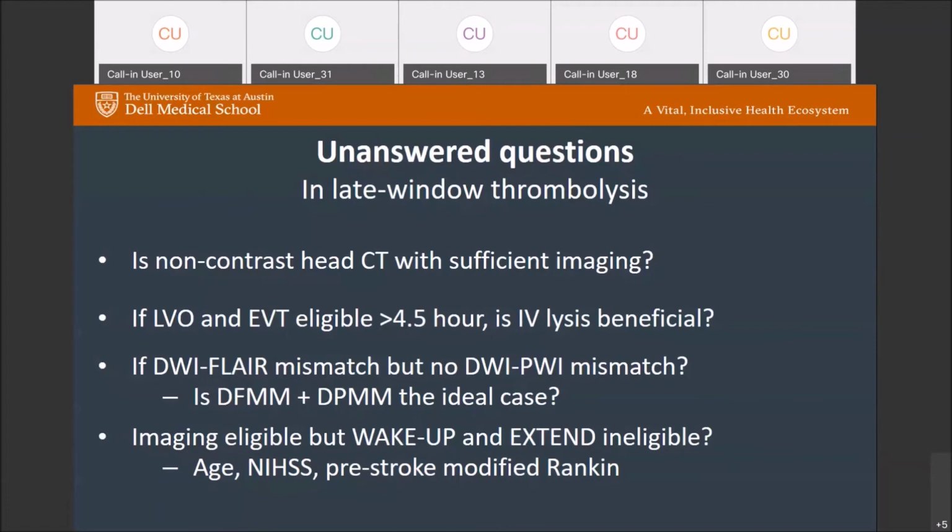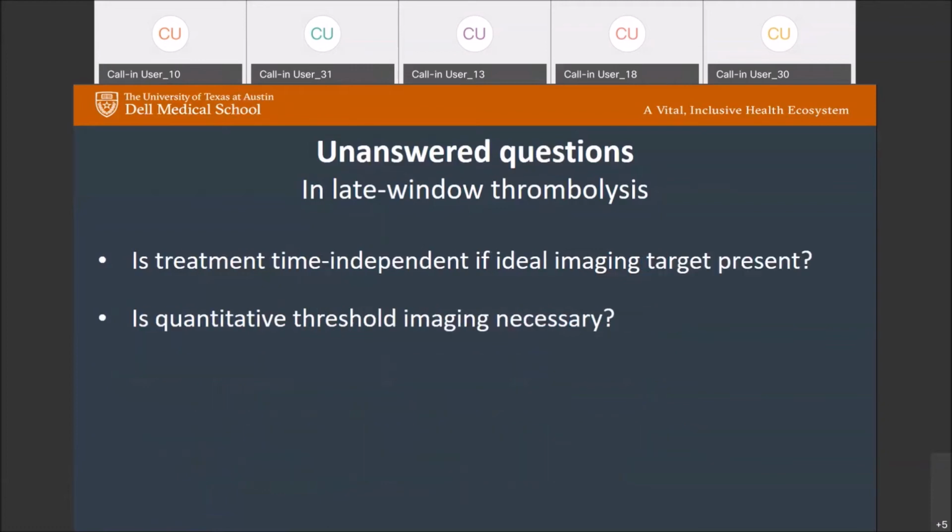What about generalizing the results of WAKE-UP and EXTEND? You saw there was an upper age limit, upper NIH stroke scale. The one that we encounter probably most often is not just age, but level of pre-stroke modified Rankin. If they were a 2, they wouldn't have made it into these studies, and we generalize that to say those patients could also be treated. And then, is the treatment really time independent if you have the ideal target present, if you do the ideal selection? That was for WAKE-UP.